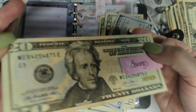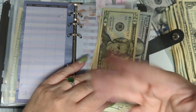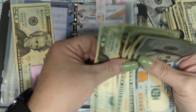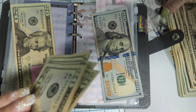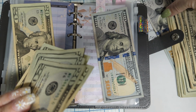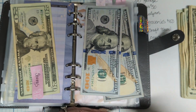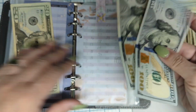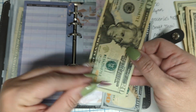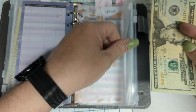So we have this mysterious 20 that wound up, I figured mysterious is going to wind up in savings, right? So 2, 4, 6, 8, 10. Now in our savings, it's very tempting to pull out the small bills. So I've been trying to stop at the bank and pull out big bills. So look at that. We were able to save $20 for that.